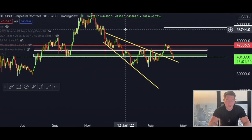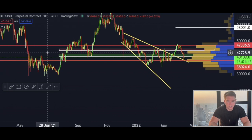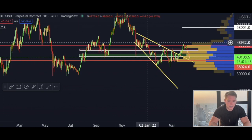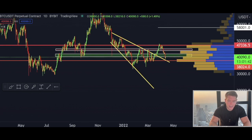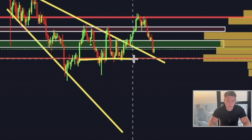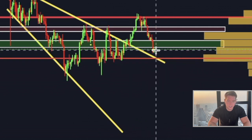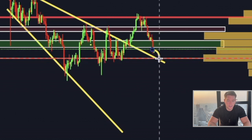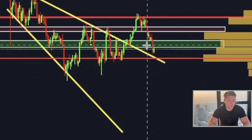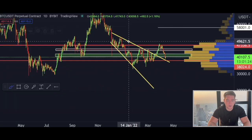For this I will show you the VPVR, because there we can clearly see this level. So here, this red line is the line in the sand right now for the Bitcoin price, this specific red line. If the Bitcoin price moves to this specific red line on the VPVR, then we are in deep trouble. And you can see this is lining up also with this descending broadening wedge here.